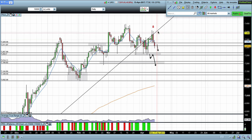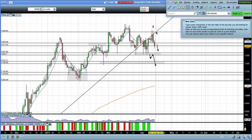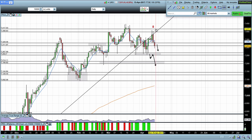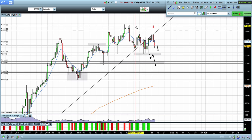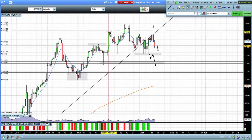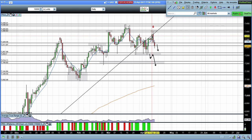If the market begins to break back up once again, likely it's going to be coming up toward the all-time highs, these levels, and then up above. So we have the test here, which is where the FTSE failed on Tuesday and Wednesday. Up above, we have further key resistance at the all-time highs. This is the main area I'm looking at on the market.